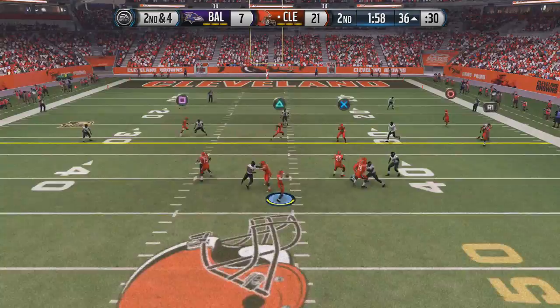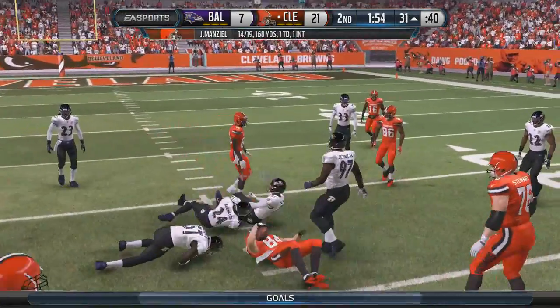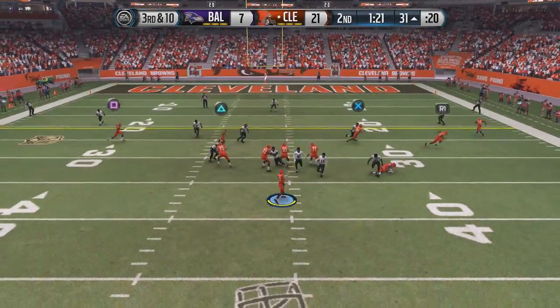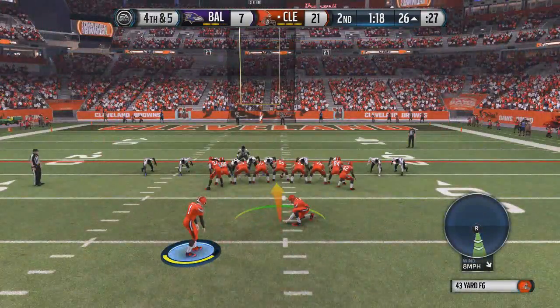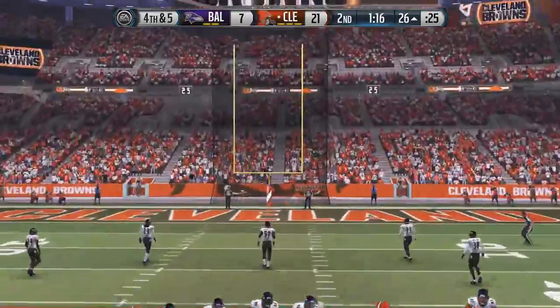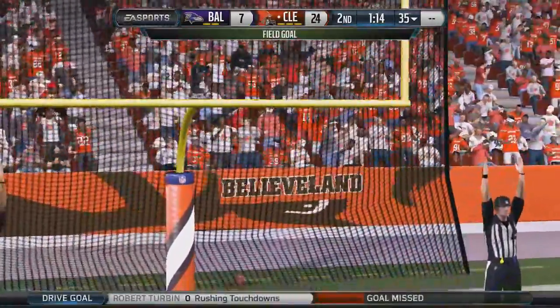2nd and 4. Manziel in shotgun. In the pocket. Over the middle. Caught by Hauser. I don't know if that was intended for him, but that's where the ball went. Now Manziel in shotgun on 3rd and 10. He takes the snap. Sits in the pocket. Got 5 receivers out there. Caught by Lewis, and he is going to be brought down well shy of the marker. So that will bring out Connor Barth to try to make this a 17-point game. And the kick is away, and it is good. So the Browns have a 24-7 lead.